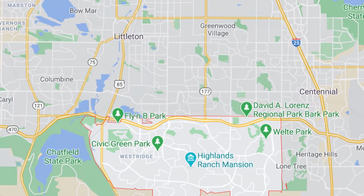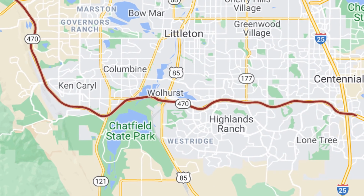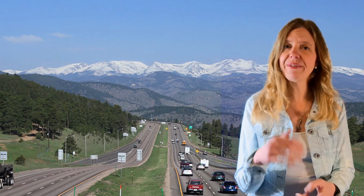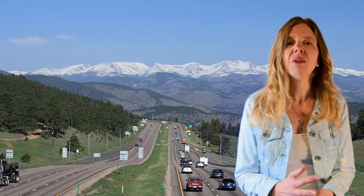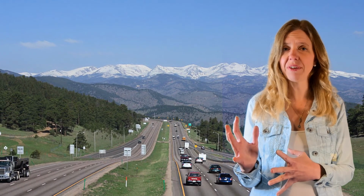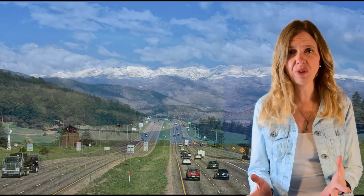You can hop on C470, which kind of makes that circle around the whole town, and you can find your way up C470 to I-70 or 285 to get you up to the foothills. So it's fairly easy access, although that C470 area can get kind of trafficky at some points in time, but they have started to build an HOV lane.